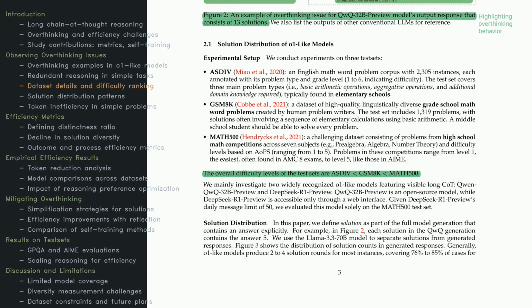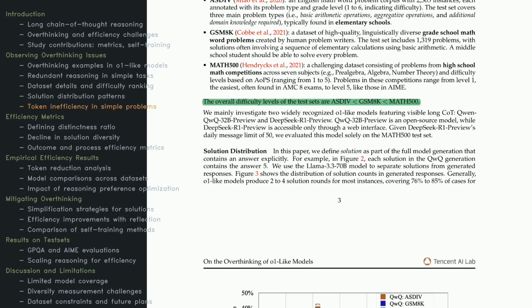The paper zooms in on QwQ-32B-Preview and DeepSeek-R1-Preview to see how they overthink. They define solutions as distinct outputs. Interestingly, o1-like models usually generate 2 to 4 solutions, often repeating themselves. This sets the stage for analyzing how many extra solutions are really needed.